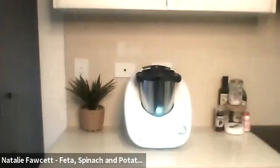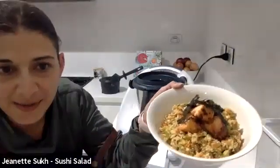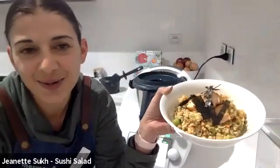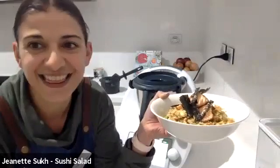All right, and Jeanette, have we got a plated up sushi salad as the last showcase? This is my husband's one, so we've got some salmon on there too with some little nori strips. So yum. Sweet too. I have all the ingredients for that one at the moment, so my menu planning for the week is coming along very nicely. Thank you all very much.